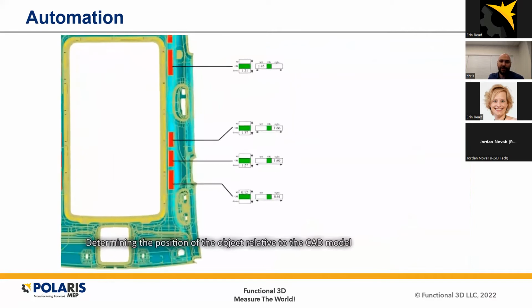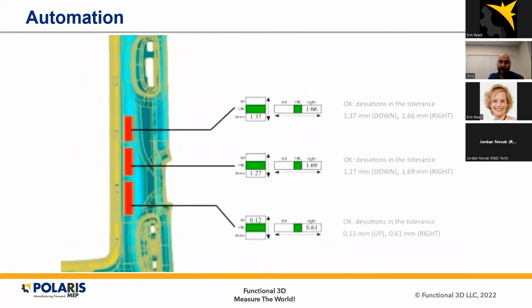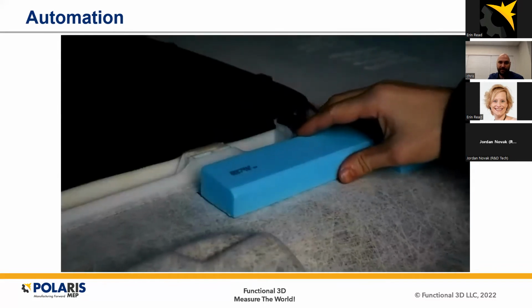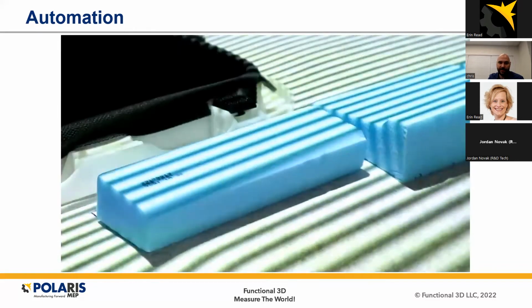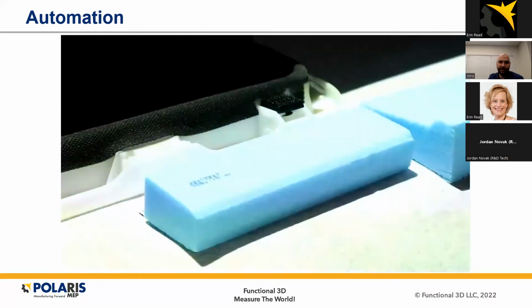So it's going to show then where things are in and out of tolerance, as well as to what point they are. So now they can be repositioned, scanned again to make sure that they're within their required location.